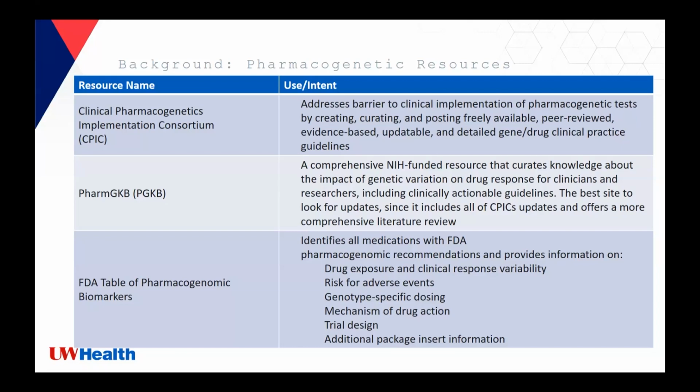And then there's the FDA table of pharmacogenetic biomarkers, and that identifies all medications with FDA pharmacogenomic recommendations and provides information on the following: drug exposure and clinical response variability, risk for adverse events, genotype-specific dosing, mechanism of action, trial design, and then additional package information if added.